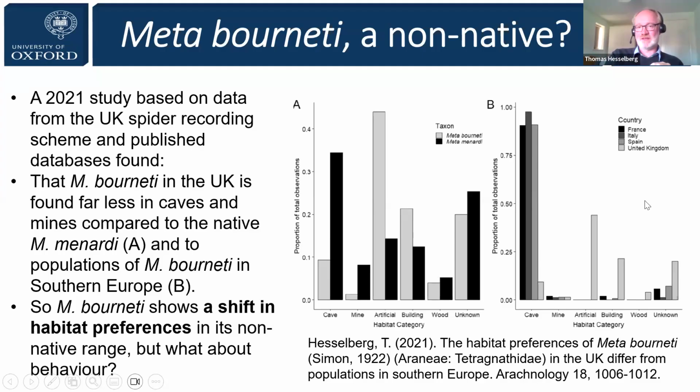I also compared bourneti from data elsewhere in Europe and looked at where it was found in its native range. Again, we see almost all observations coming from caves in its native range, whereas in the UK, as we saw, it's found much more in artificial habitats. So something interesting seems to be happening here, although I should say Europe doesn't have quite the good kind of data that we're lucky to have with the BAS recording scheme. It was a little more difficult to get reliable data, and probably much more data in Central Europe was from professional scientists, and probably cave biologists. So it's perhaps not a 100% conclusion that the spider is not found elsewhere in the rest of Europe, but at least the clear differences suggest that some kind of habitat shift is going on.